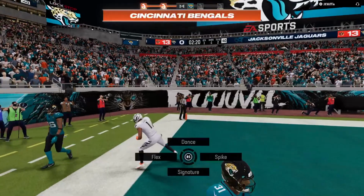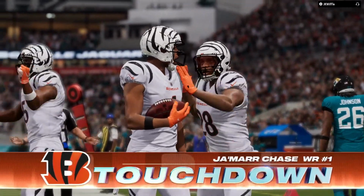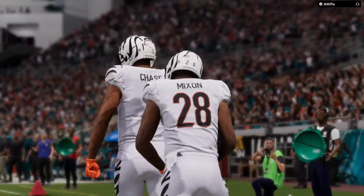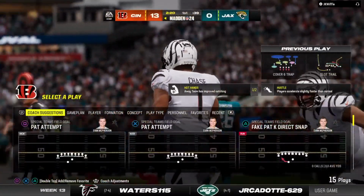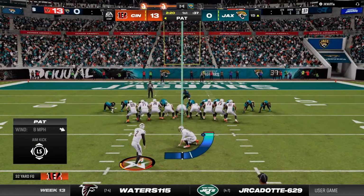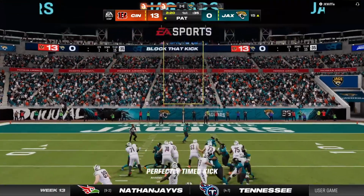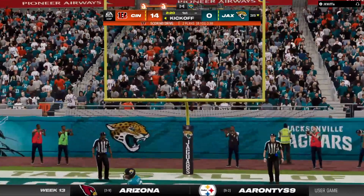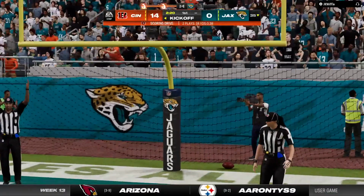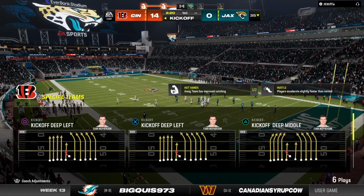Left sideline, a dive, and it looks like he's got it. That's to Chase. He's got it. Touchdown, Cincinnati. Ja'Marr Chase with an amazing diving catch. And the Bengals are able to strike quickly to add on to their lead. Extra point by McPherson, up and good. And that'll make the score 14-0. Jaguars nothing.